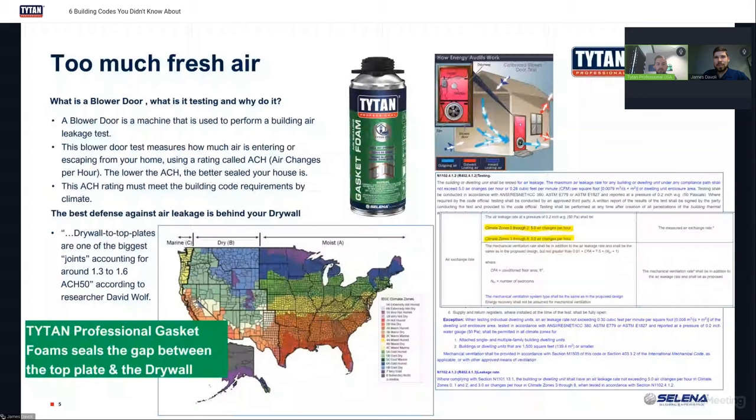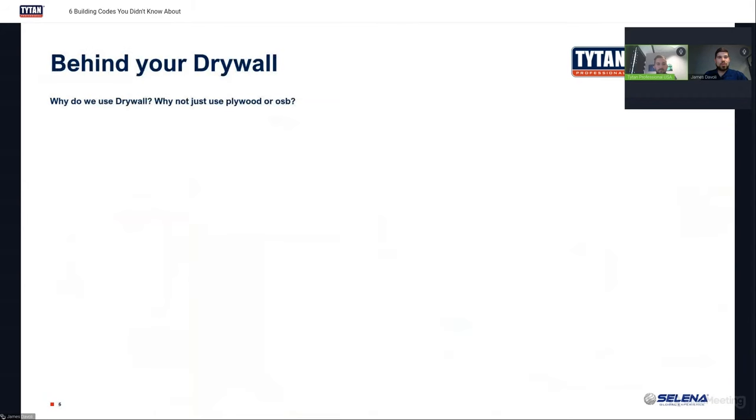Now, if we want to keep thinking about another building code that you might not know, I like to look behind the drywall. Why do we use drywall? I was just talking about between the drywall and the top plate, and then you start thinking a lot of residential, almost the majority of residential, is using drywall. Why wouldn't we use OSB or plywood? Why wouldn't we use metal sheets? Why are we using drywall?